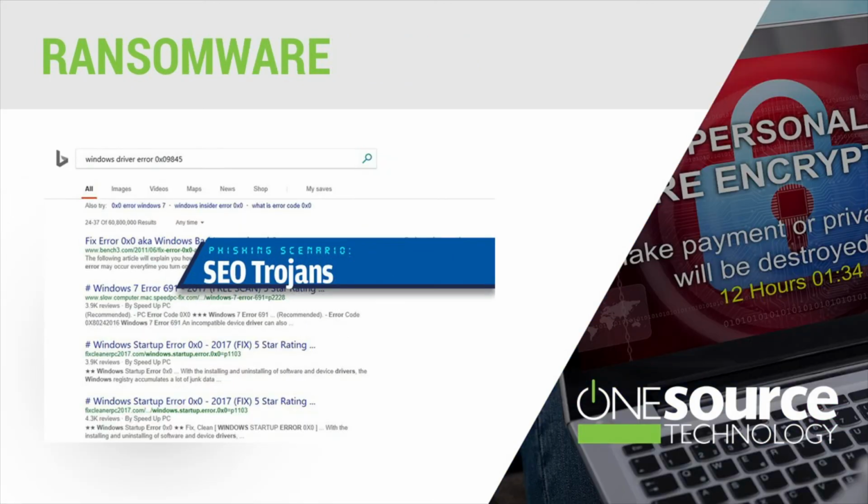Finally, let's talk about ransomware. As pointed out here, SEO Trojans are a prime tactic of ransomware, and that's when an attacker is able to get their poison web result into a prime search result position on Google or the other major search engines, giving themselves a false air of legitimacy and acting as catnip for potential victims.